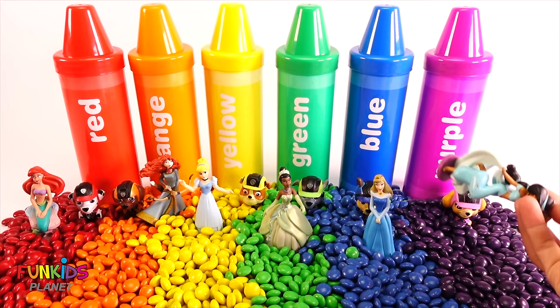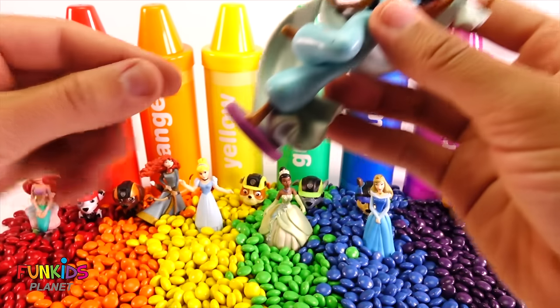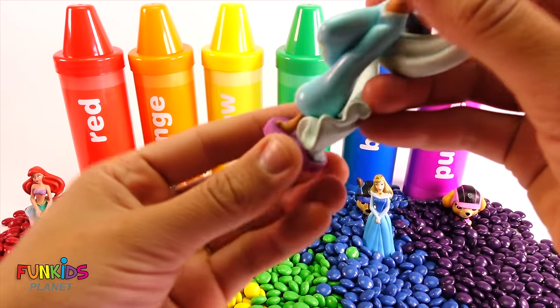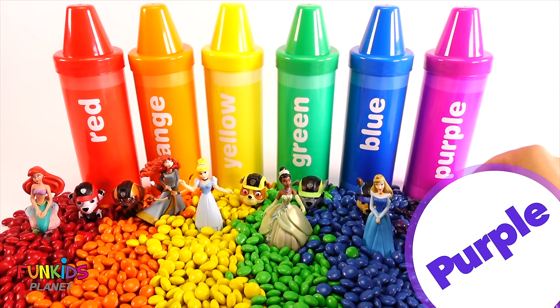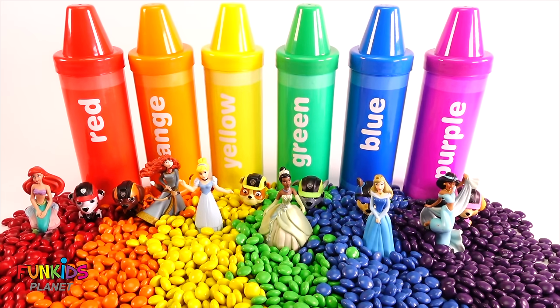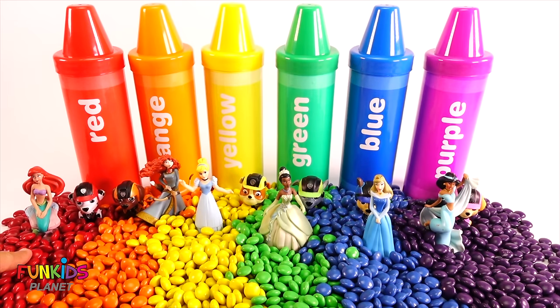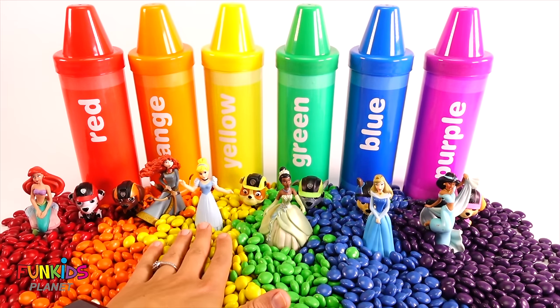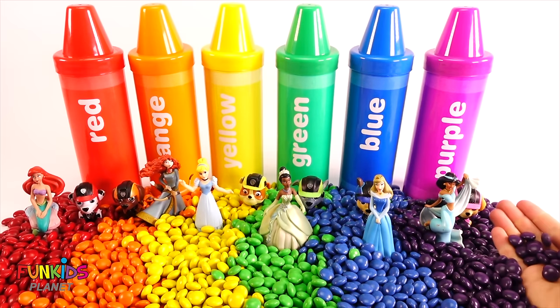And next, we also have Princess Jasmine from Aladdin. She's standing on a little purple platform. Little purple circle. Oh my goodness, look at all of our colors and princesses. Red, orange, yellow, green, blue, and purple.